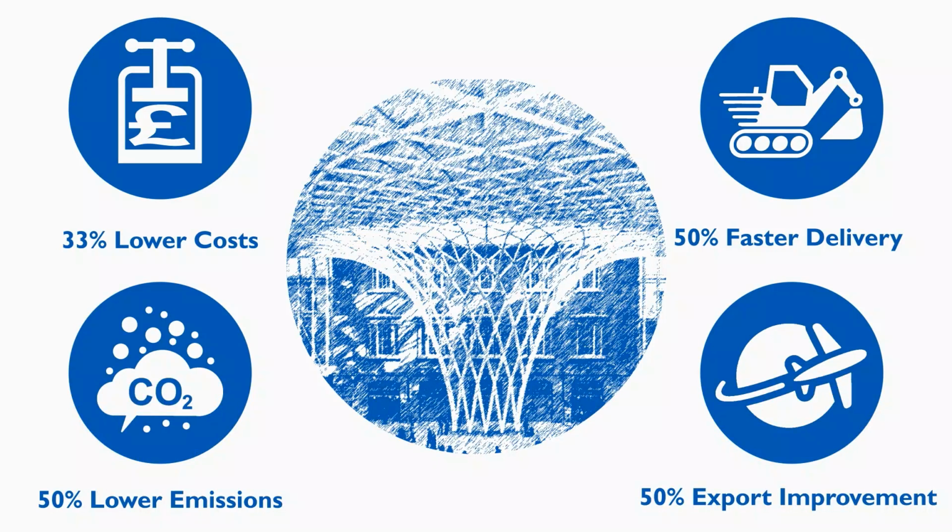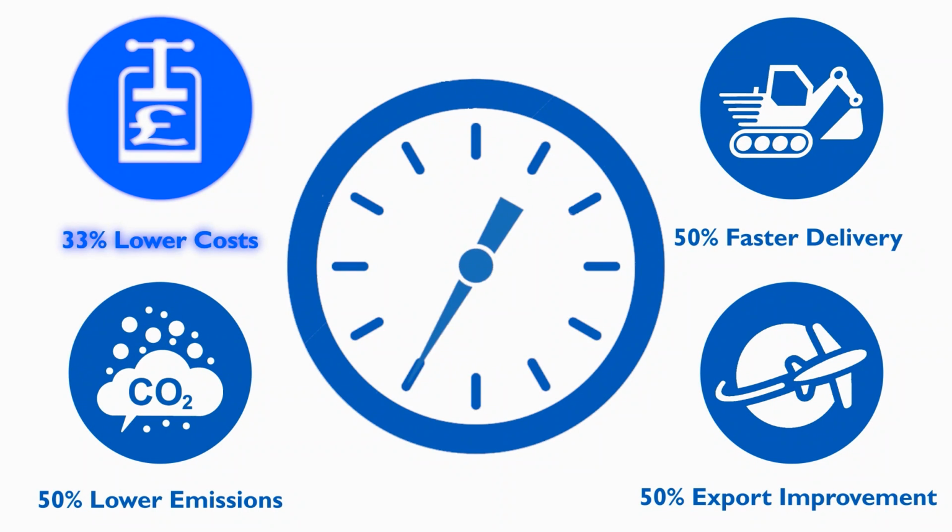In terms of the cost, 33% lower cost. So much of our process for designing and delivering buildings has incredible waste. Materials coming to site and never getting used, variations in the design process, siloed working. So when you start looking at that number of savings around BIM, the 33% is probably one of the most realistic targets on the Construction 2025 targets.